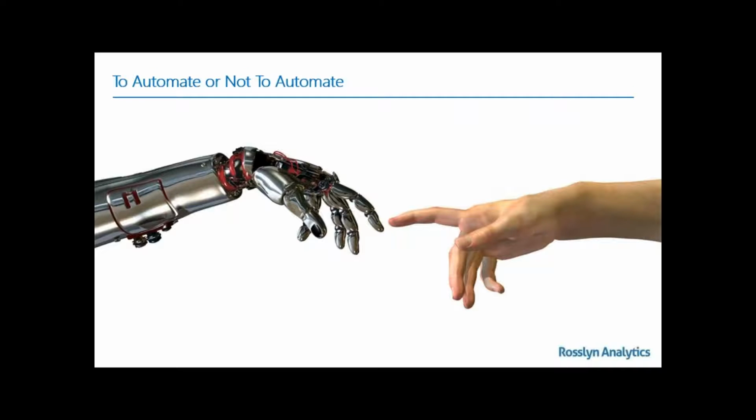So the question: to automate or not to automate? Let's be honest, everyone wants automation, but they're not certain how to get it. So Roslin's definition of automated spend analytics is the automated process of extracting, transforming, and loading data so it's ready for analytics. Automated spend analytics is not about replacing human thinking. Human thinking will always be required on top of automation. Automated spend analytics improves the productivity of all employees and allows procurement teams to analyze more data, much faster than using traditional manual processes.